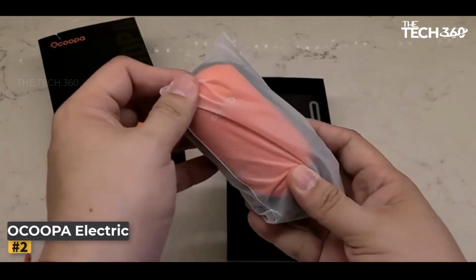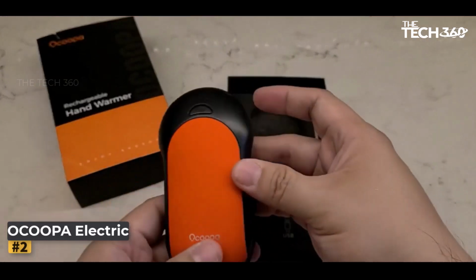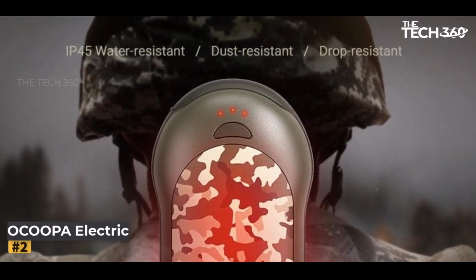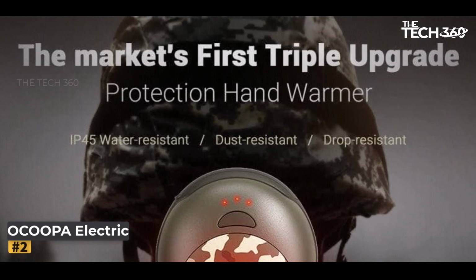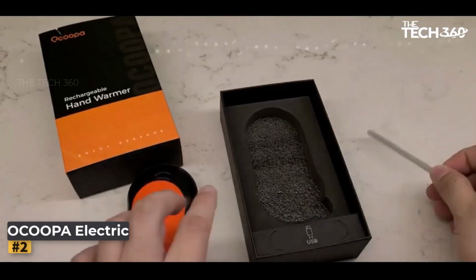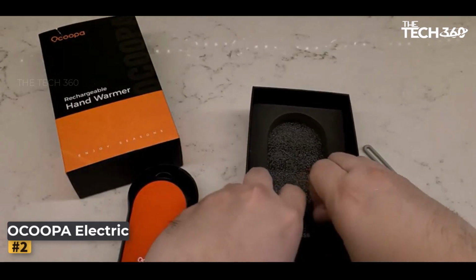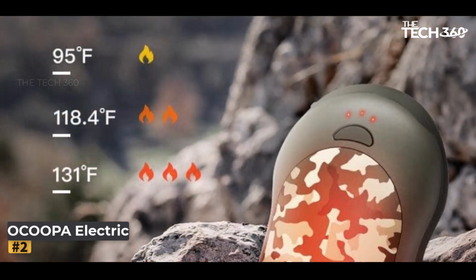The key to its exceptional performance lies in its double-sided heat source. You have the flexibility to hold one warmer in each hand for ultimate comfort or switch between hands to experience a continuous and soothing warmth that lasts. No matter the conditions, Akupa's hand warmer ensures that your hands stay cozy and comfortable during all your outdoor activities.